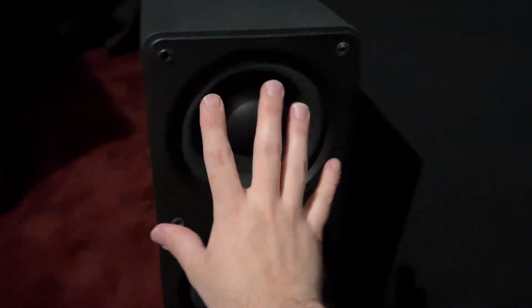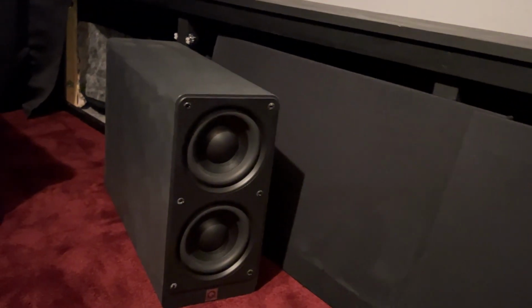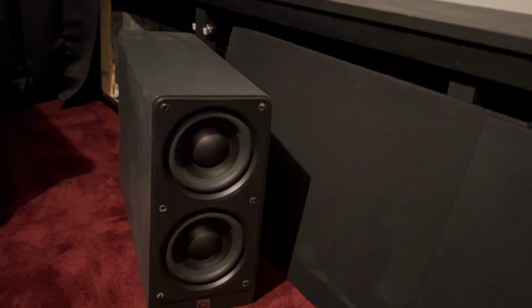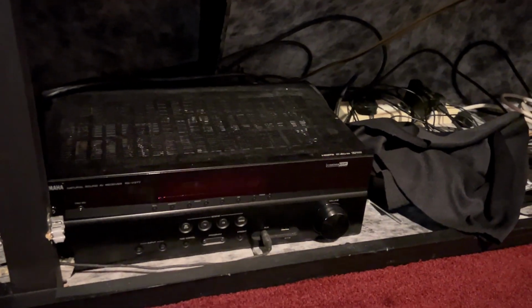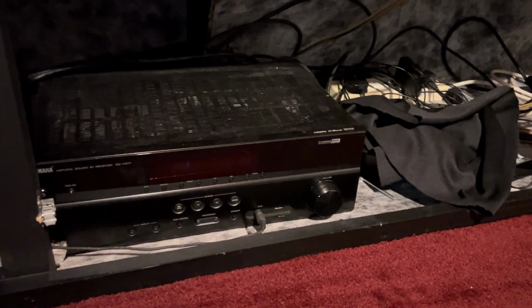This is the sub. It's almost the size of my hand, and there's 2 speakers. It's very deep, so that should make quite a wallop when something explodes, or, well, you get the point. So there's that, the centre, and 4 of these. Collectively, they should make quite a racket. This is the amp. It's a Yamaha RX-V377. There you go. It's an amp that was £40, and it does DTS and HD. It does everything basically that you'd want from a modern system. I think that's about the same age as the speakers.